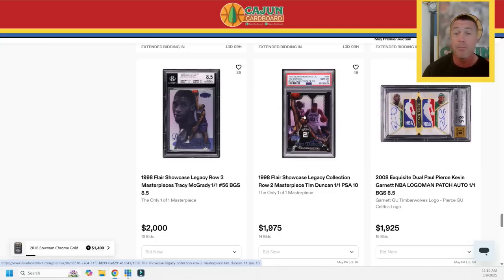Why don't we just double up here and go with another Tim Duncan 1-of-1 masterpiece? If you were ever going to go into Duncan with real money, this is the time. You got 2 Duncan 1-of-1s available. Now, neither of these are rookies, but Duncan 1-of-1s from his 90s cards, there's just only so many of them out there. I don't know how many there are, but it's going to be a handful. This is another one. And this one, by the way, is a PSA 10, for God's sakes.